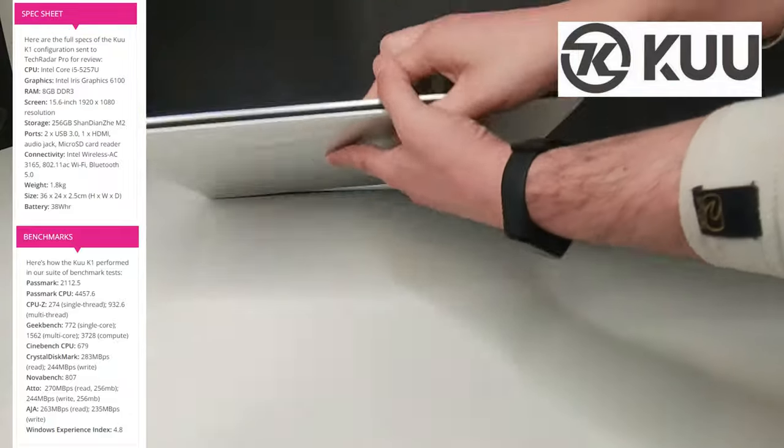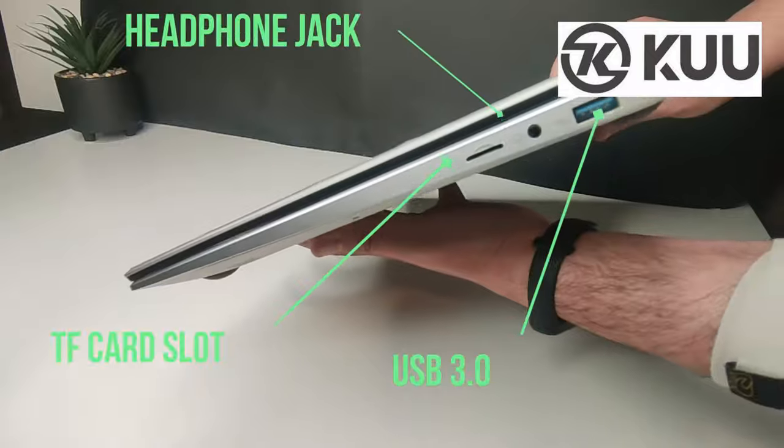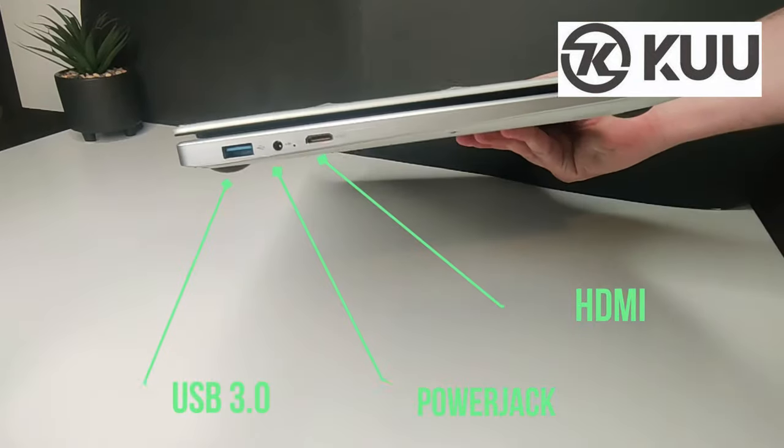There's a lack of USB Type-C. The rest is okay. You have an IPS display. You also have a fingerprint reader, a backlit keyboard.